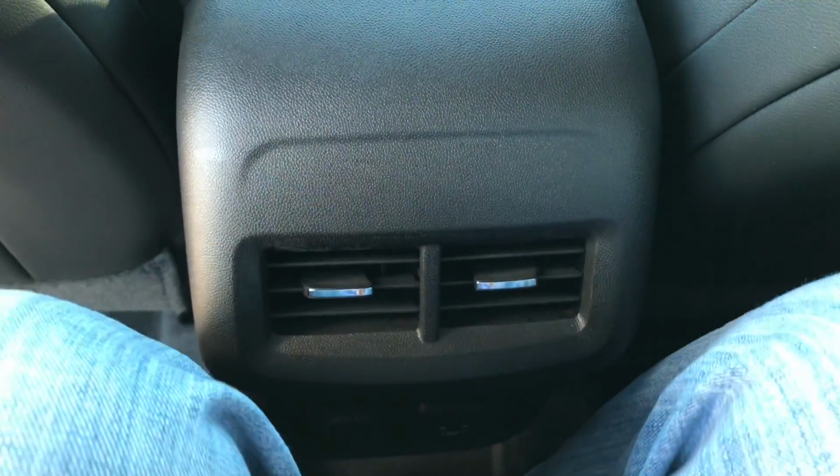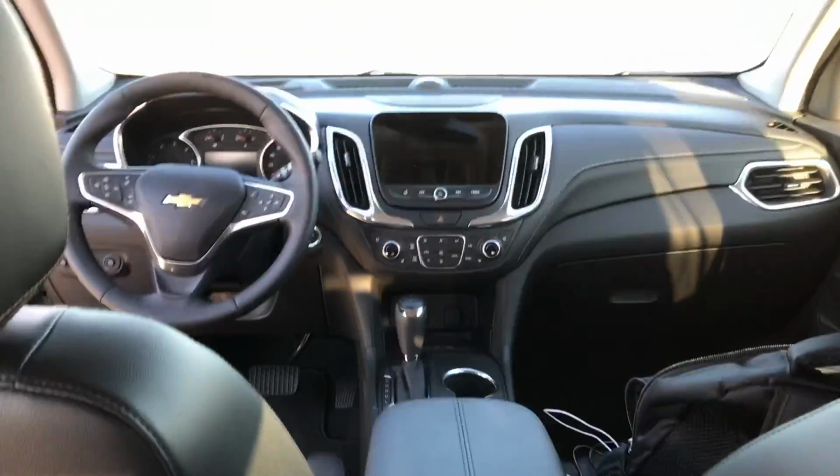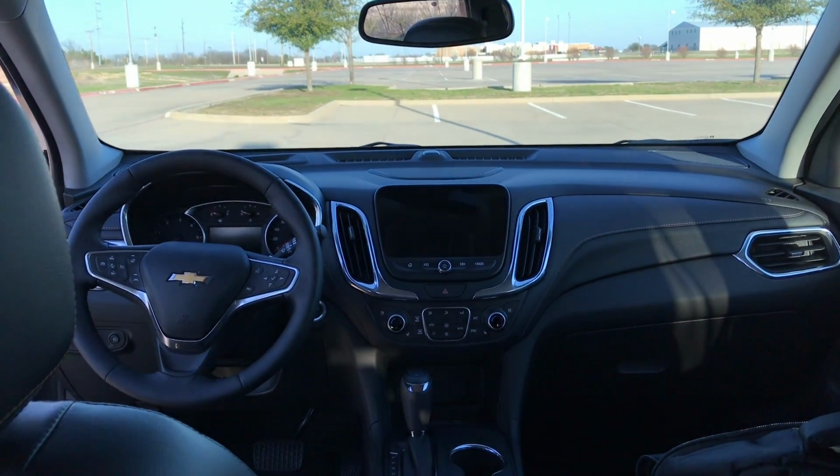If I were to move into the middle, as you can see, I still do have a little bit of space. My feet don't quite fit underneath of here, but I do have enough room for my knees in between that and the center console. And my head is not touching the ceiling, but my hair is briefly brushing it.